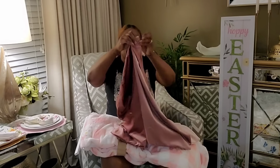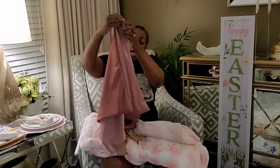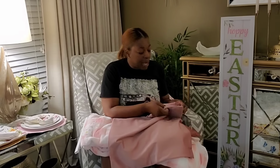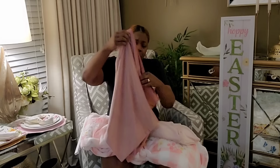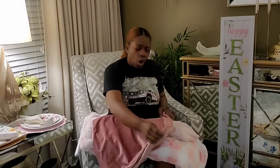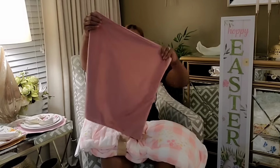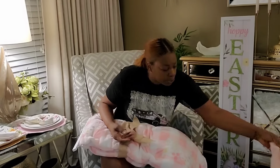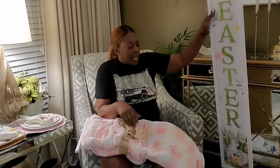And that was $12.99. And if you guys think about it, I'm going to tell you that Ross, TJ Maxx, and Marshalls, when I tell you they had some big Kirkland's, the dollar store, they had the cutest stuff for Easter. And speaking of the dollar store, I got this from the dollar store.